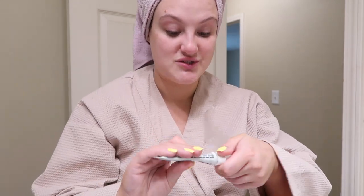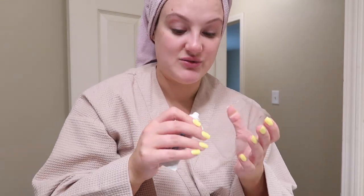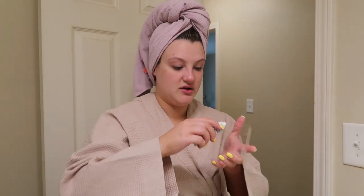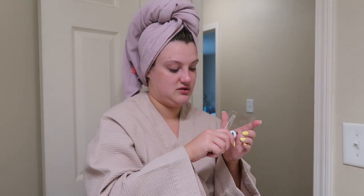I normally don't show anybody this because this is pretty sad looking. So I don't measure, I don't do anything scientifically. I've been doing this for a really, really long time. So it is what it is for me, you know? So what I'm gonna do is just take a little of, what's the color developer? I need the color base. I just do like a dot.